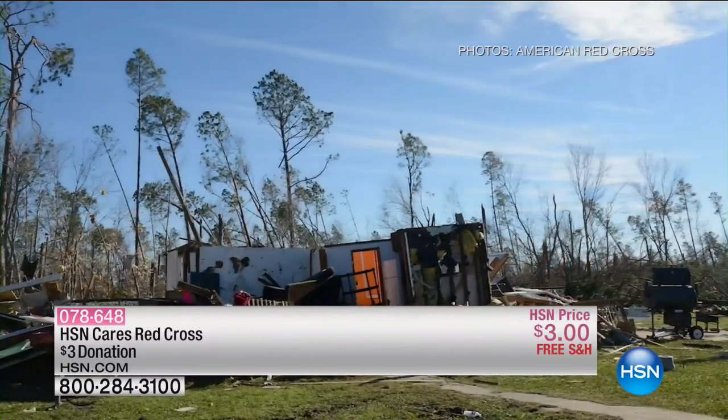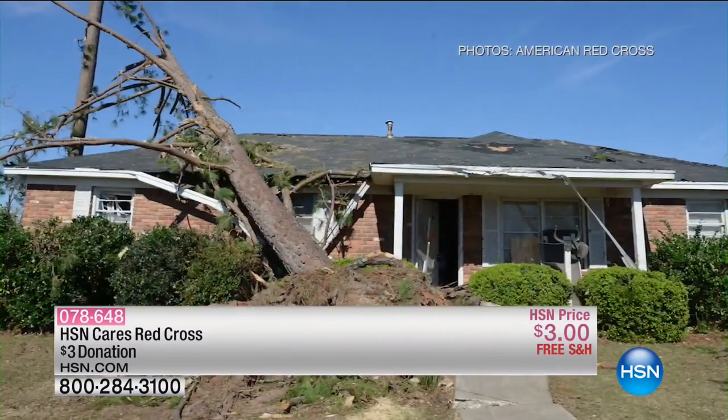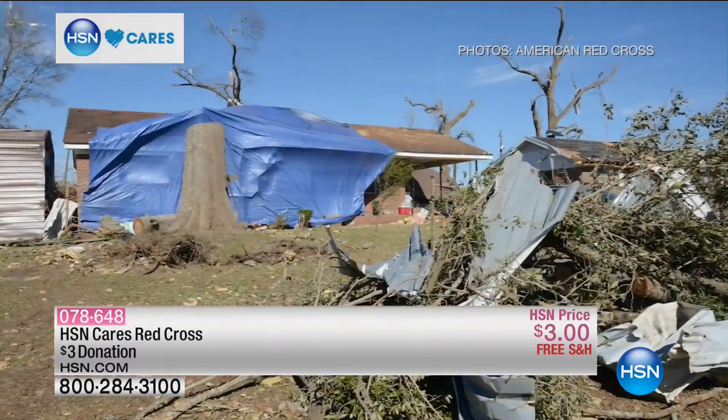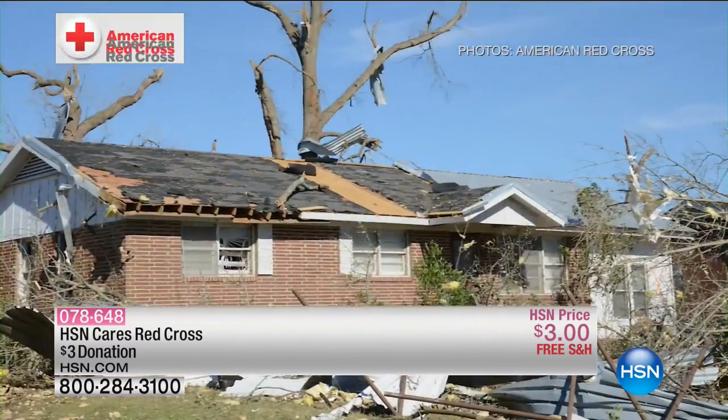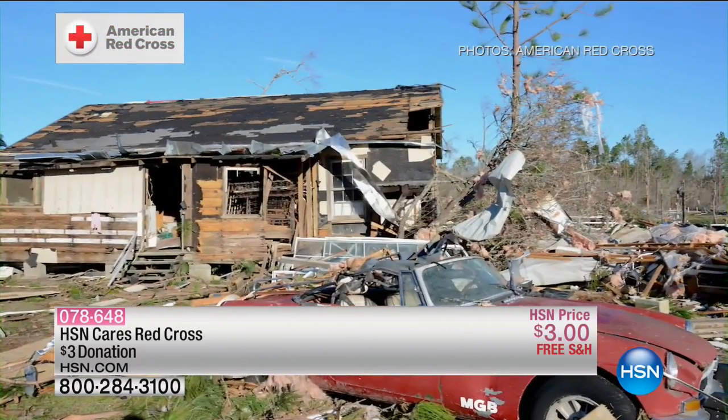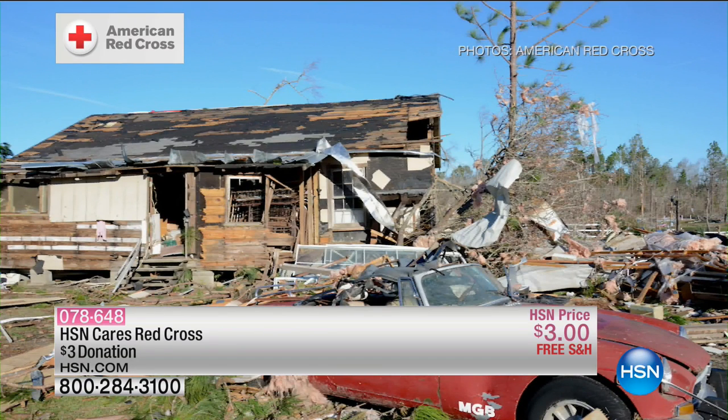Number one, plan where to go in severe weather. Number two, designate a safe spot like a basement maybe. Number three, know the difference between a tornado watch and warning, because a warning is when one has been sighted and is possibly on the ground. So for more information, you can search Red Cross at hsn.com.